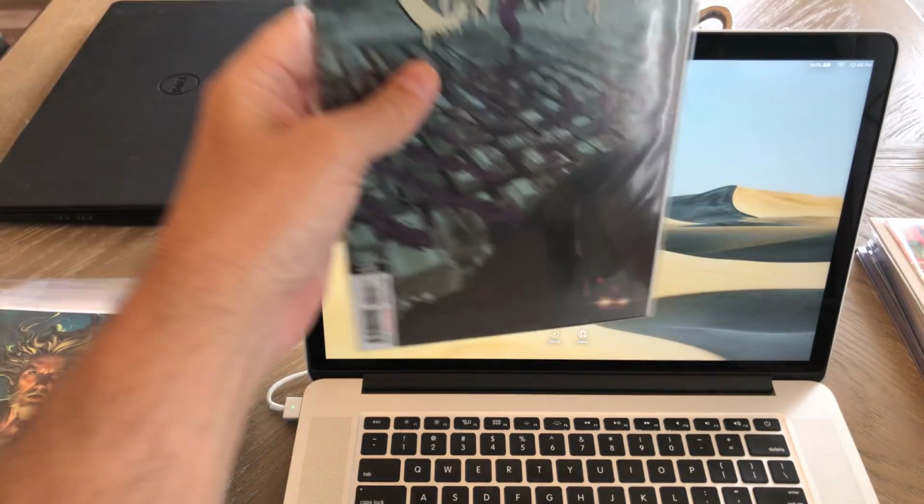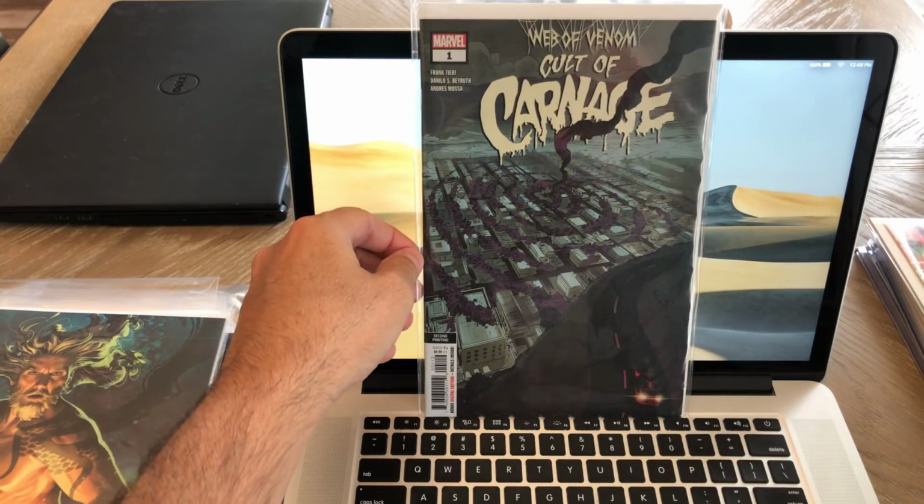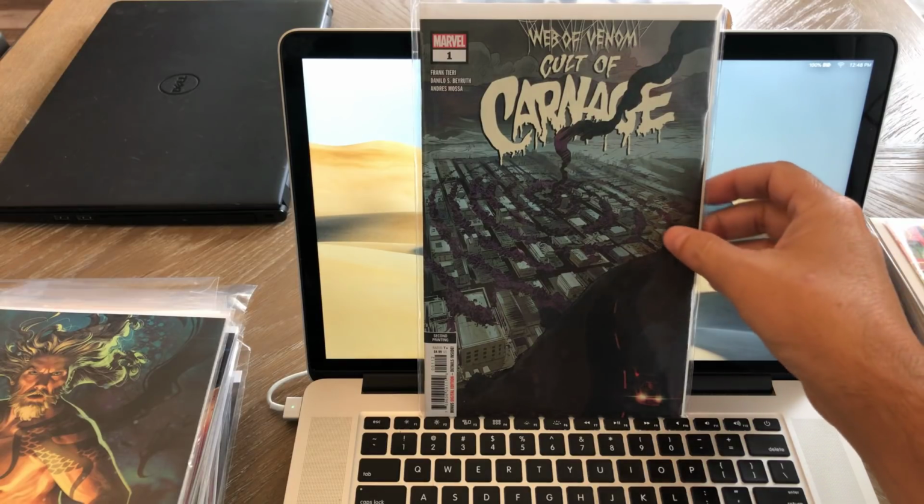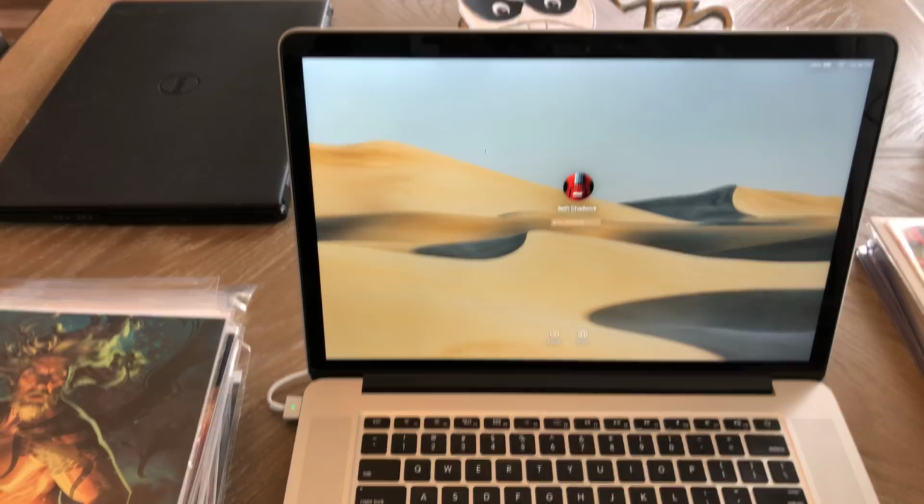Web of Venom, Cult of Carnage. This came out a couple weeks ago, but this is the second printing. Kind of a cool second print. Sometimes these second prints are worth money just because no one orders them, and they have a lot lower print runs, so yeah, see if that does anything.